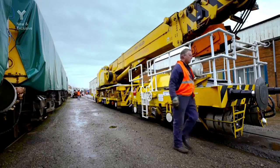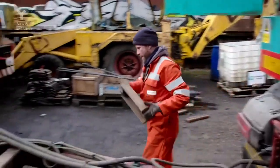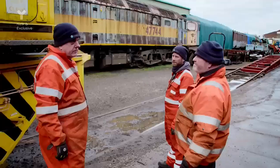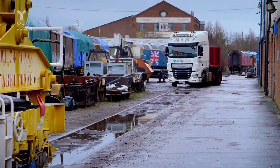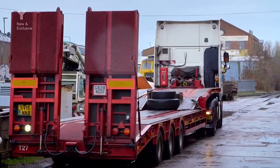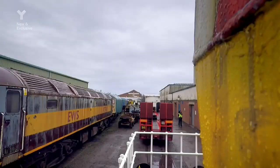Trusted with the job of hauling this colossal crane are driver Eric, escort driver Chris, and ramp builder Dave. It's the morning of the move. First to arrive on site is Dave. His job is to load the front bogey section. He starts by precision parking the trailer to line up with the rails.